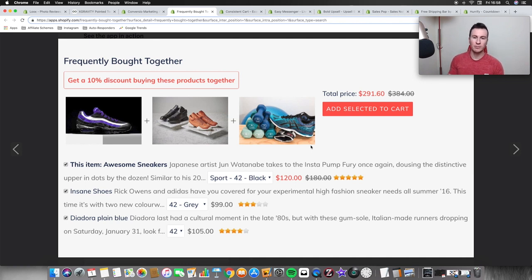And what it does is it advertises other products that people buy at the same time. So again, going back to the LED dog collar example, somebody could be on that product page, and then below it would be the LED dog collar here, it could be an LED dog lead here, and then the third thing could be an LED treat bag or something. And it's just a great way of combining similar products, creating bundle offers.